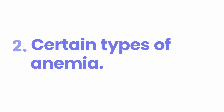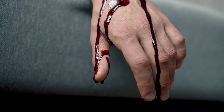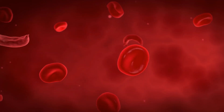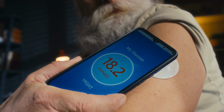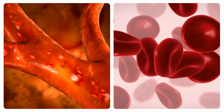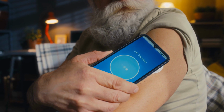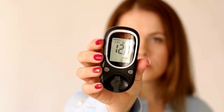Blood disorders can significantly impact your A1C test results, potentially leading to misleading readings. Some types of anemia, particularly those affecting red blood cell lifespan, can cause inaccurate A1C measurements. For instance, in conditions like sickle cell anemia or hemolytic anemia, red blood cells break down faster than normal. This rapid turnover results in a lower A1C reading, even if blood sugar levels are actually high.